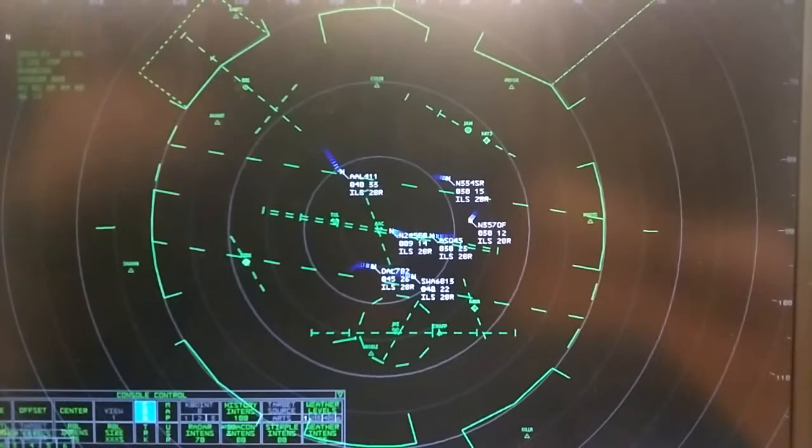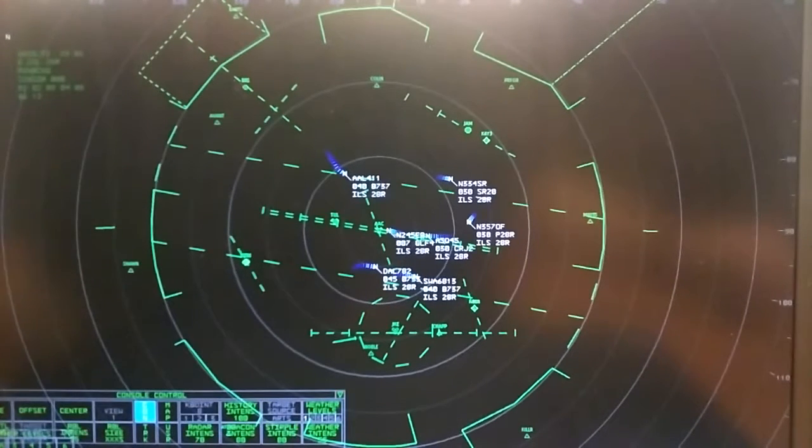it's important to remember a fairly consistent downwind, but anywhere between 5 and 10 miles in the downwind. Right now, Delta 782 is on a 5-mile downwind. Southwest was also in a 5-mile downwind. Makes everything nice and predictable.